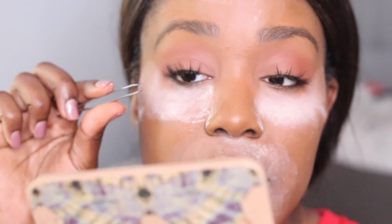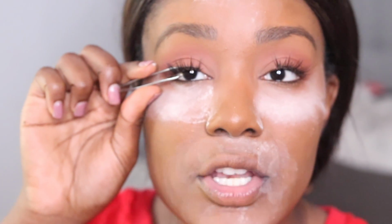Okay, the next step when it comes to lashes is I'm going to take my tweezer and press it down on the lash so it kind of combines and morphs my actual real lashes with the false lashes. Okay, you ready? Let's do it.